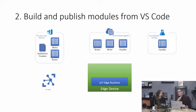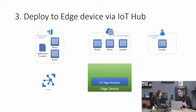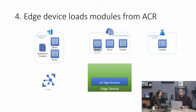Then you go to your VS Code and you build your custom modules, the things that help you route and make decisions, where your custom code is going to go for the edge. You build those and push those to the Azure Container Registry as well. Yeah. Now when you get ready to deploy to your Azure device, you push the deployment template to the IoT Hub, and then the IoT Hub lets the Edge runtime running on your Edge device know it's there. The Edge runtime pulls it down, and based on that configuration, it pulls those same modules from the container registry down to the local device, and that's it.